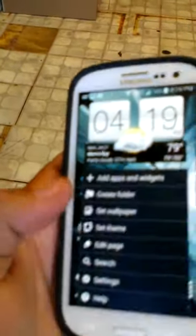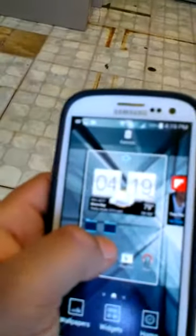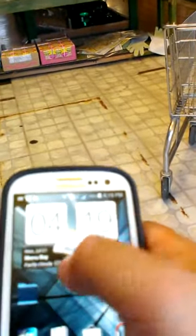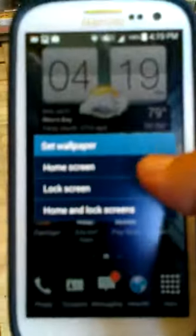Back. I said set wallpaper. I just created two empty folders for no apparent reason. Put it here. Okay, I'm gonna switch hands. It's gonna be a lot easier for me. Removed. Okay. Set wallpaper.